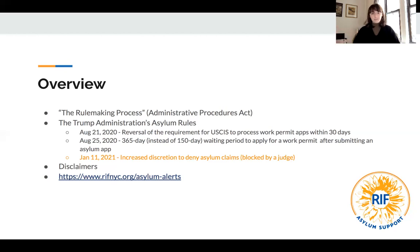The second disclaimer is that not every policy that's implemented goes through the rulemaking process. There are certain exceptions. Even within the rulemaking process, there are different caveats, different ways certain things are done, depending on the circumstances. And I'm not going to get into that level of detail here, but you should be aware of it. Just because there might be an instance where a policy is implemented and it doesn't go through this process.